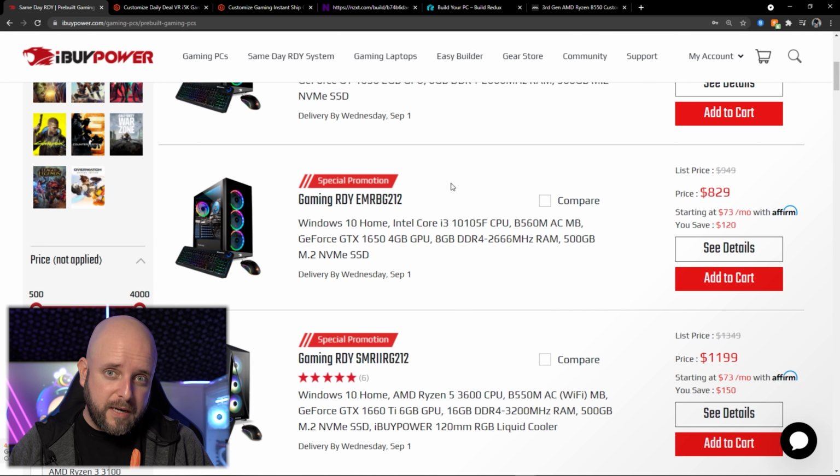Let's start out at less than $800. Right here, $829 for an Intel Core i3-10105F. So it's an Intel-based system with a B560M AC Wi-Fi motherboard, a GeForce GTX 1650 4 gig graphics card, and 8 gigs of RAM. Obviously there's room to improve on this system. It's something that you're going to build up. If you want to add another stick of RAM, go for it, or just replace this one because it's pretty slow.